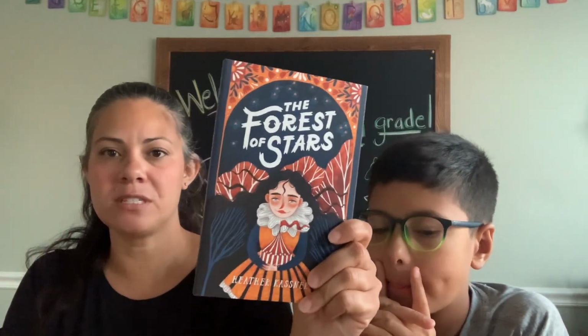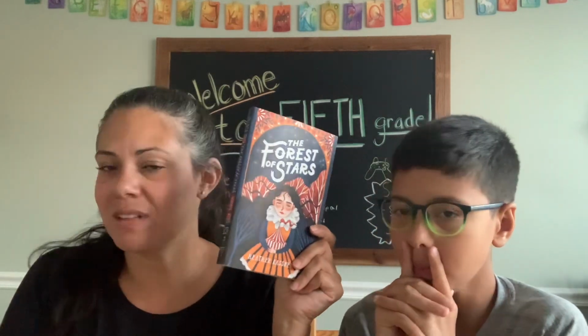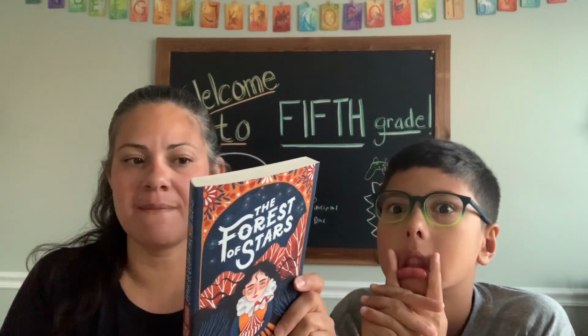I picked up The Forest of Stars because I've heard good things about it. This is by Heather Kassner. And we read The Plentiful Darkness by her, which was in one of our Owl Crate Junior boxes, and we really enjoyed it. So it was dark though, right? And creepy. Yeah. So this one, I'm wondering if it's going to be the same vibe.